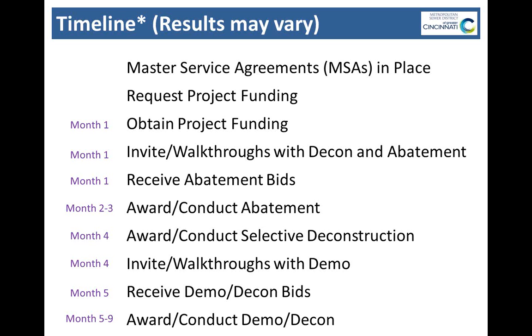One of the other things that I'm not putting on the timeline specifically, but you see at the top of the list, is that the City of Cincinnati and MSD each have their own master service agreements. I'm guessing that's not unique, but we have a master service agreement list at MSD for demolition services, and I'll get into that a little more in a second. Similarly, the City of Cincinnati has an MSA for asbestos abatement services, so we're able to pull from those pre-approved or vetted lists of contractors, and that does speed up the process because we're not always having to go to full public bids. In some cases, we're able to do direct award.